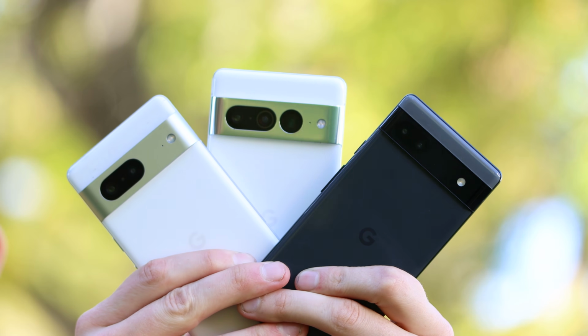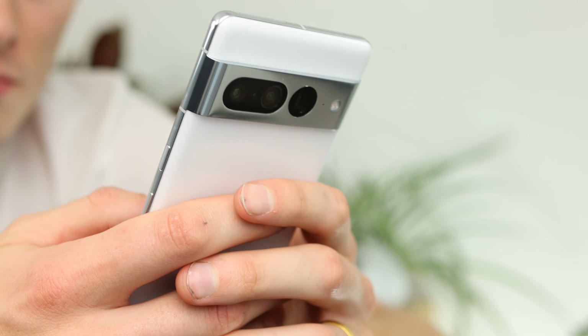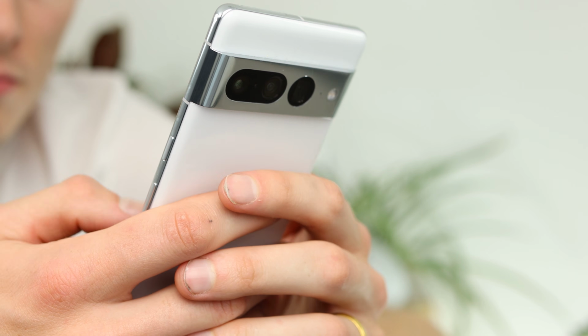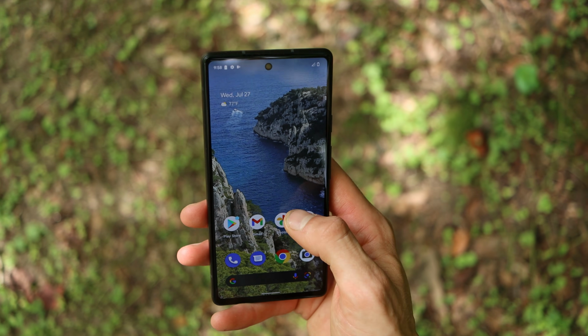One thing that all of these phones do have is a very, very, very slippery design. So rounded edges, especially on the 7 Pro, being a larger phone. I have pretty large hands, and even like I'm using this phone, I drop it all the time. So that's a big advantage actually. Probably the biggest advantage of getting the 6a is that it is much more pocketable and much more palm friendly as well. It's really easy to reach around the phone and I would never drop this phone.